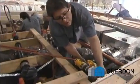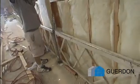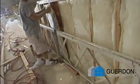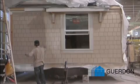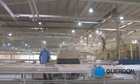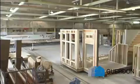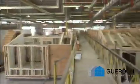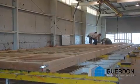Everything that gets done is done in a particular workstation by a team of people who have all done that work each and every hour of each and every day. And that assures a higher level of consistent quality. What Guerdon has is a system where they have 26 different workstations, beginning with a floor system, structural floor system.